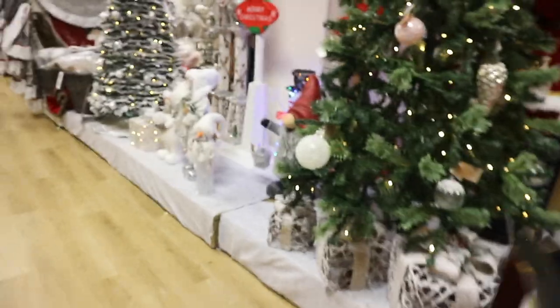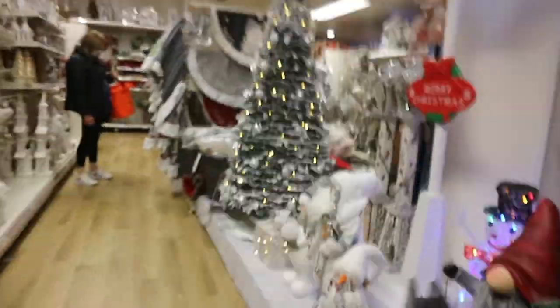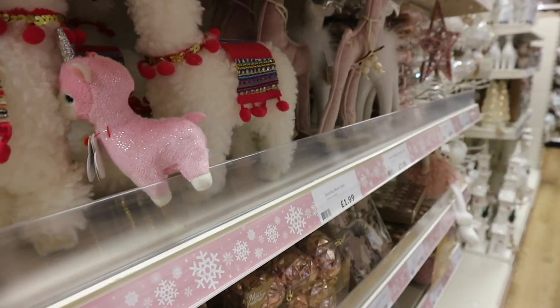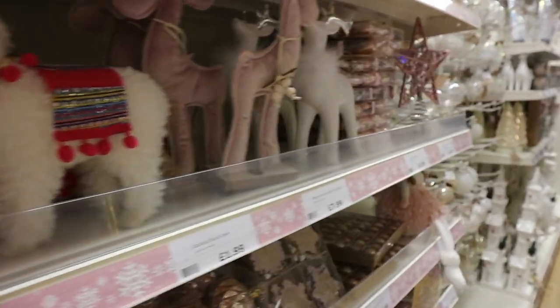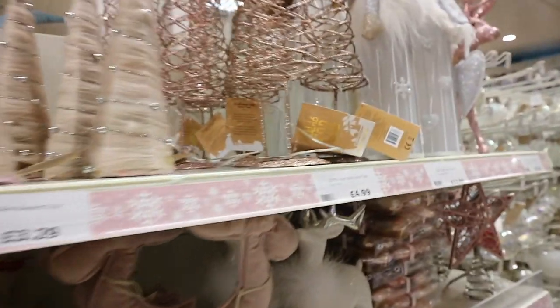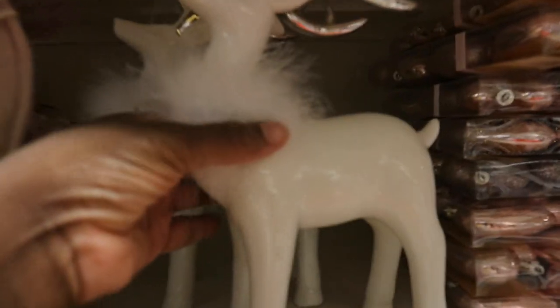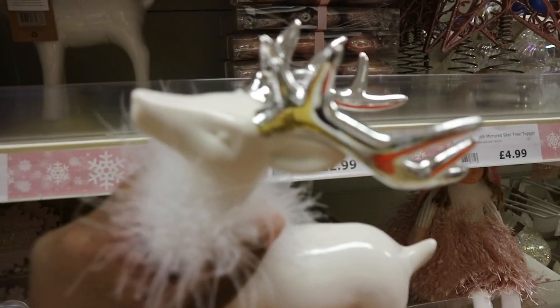Let's keep going. My basket is still empty. This is literally Santa's grotto. Oh, these are more blush pink and white. Can this please stop me talking? This is gorgeous. Something like this, I like. This is so heavy. Gotta be careful with that.